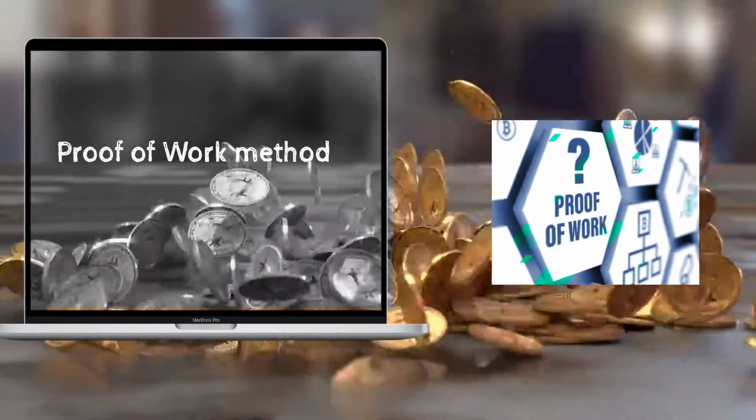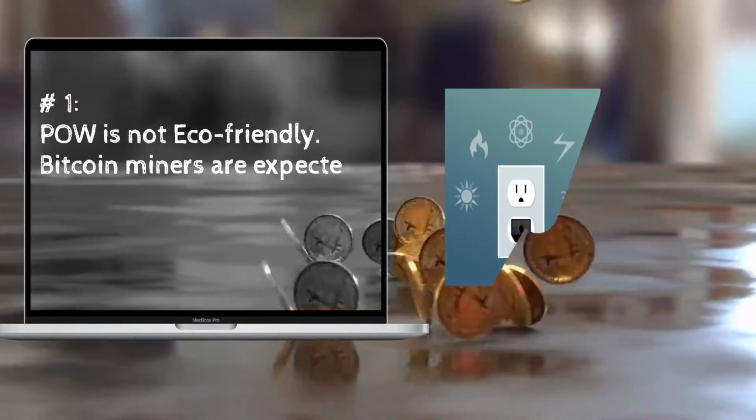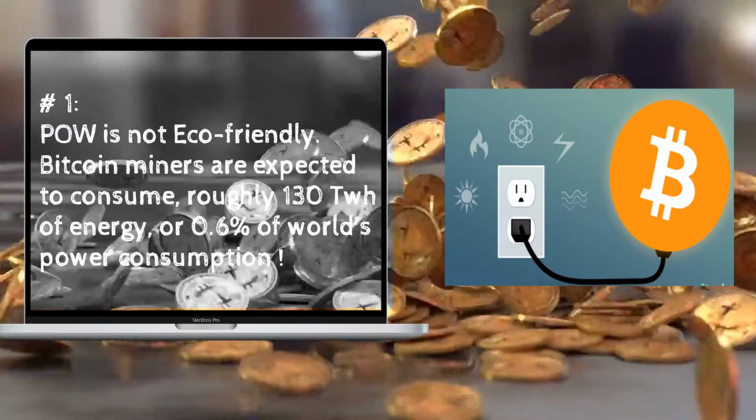There are three major drawbacks of the proof of work method. Number 1. Proof of work is not eco-friendly. Proof of work is computationally intensive and it requires a lot of electricity.